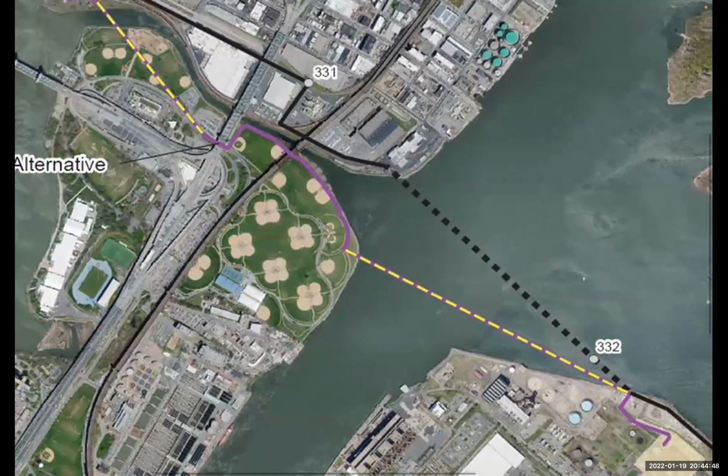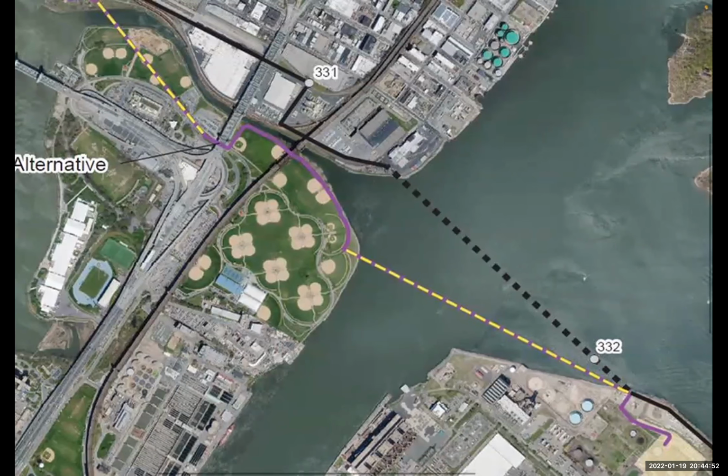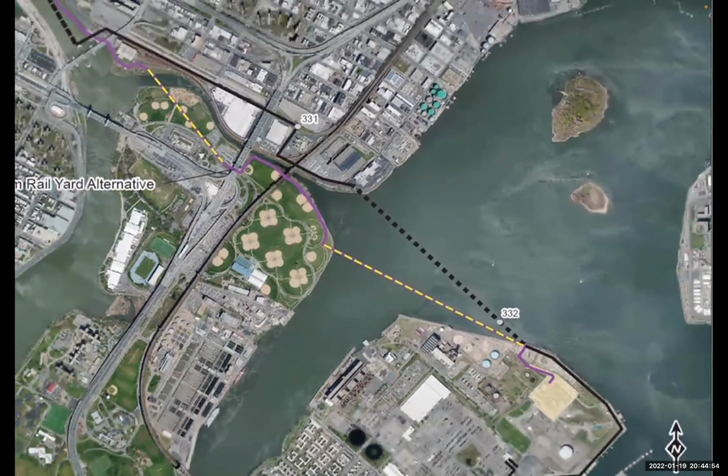And then this yellow and purple line is again another horizontal directional drill where we actually drill underneath the East River over to the Astoria complex, where we interconnect to our converter station where we deliver the power to the Con Ed grid.